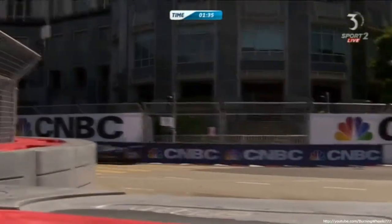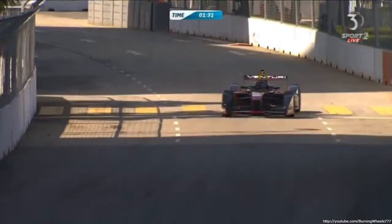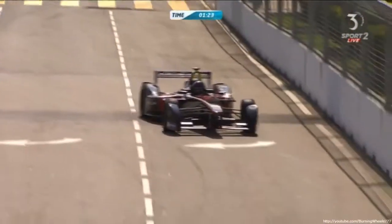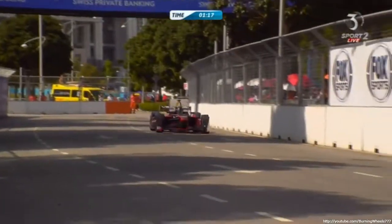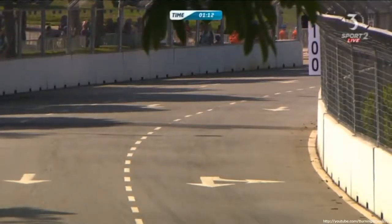So there is Nick Heidfeld. So Heidfeld couldn't quite get it hooked up in time on that lap, and he ends the session 7/10 of a second slower than Servià. At the moment, the top 10 are covered by less than a second, and we've got one more group to come. And it's a quick group as well: Sam Bird, Jaime Alguersuari and Lucas di Grassi are the highlights in that final group.